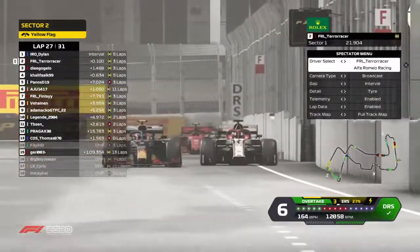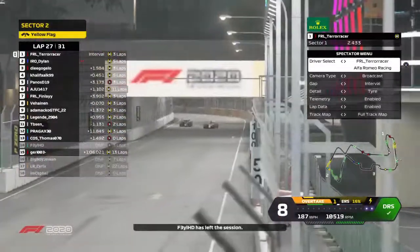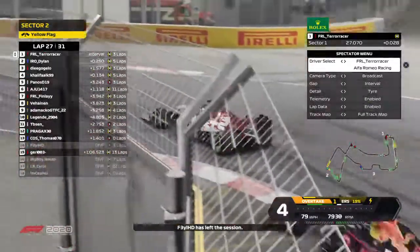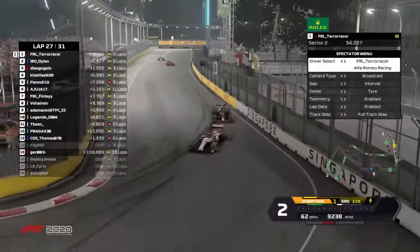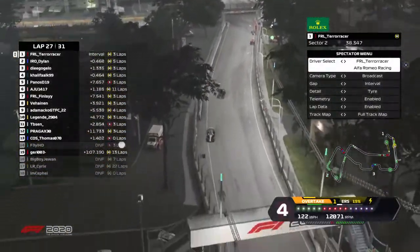The laps are starting to close. So, Felix has left. That's just great. So I think Felix is done for today. Which isn't the best, just to leave, because now I don't know if the connections and that may mess up. But, oh well.